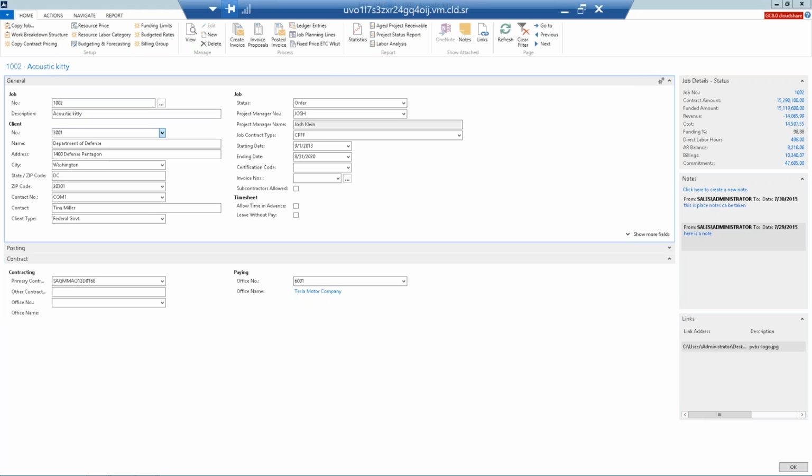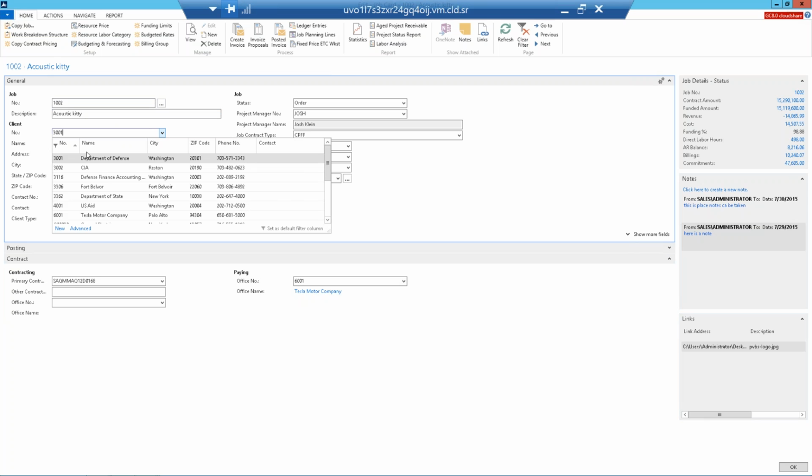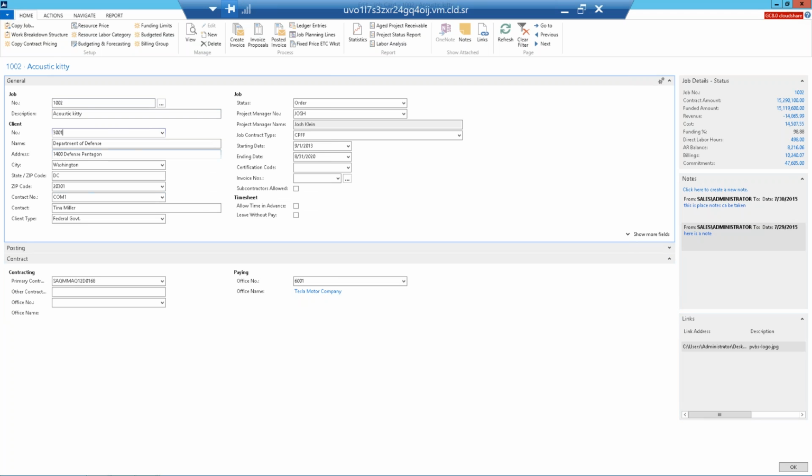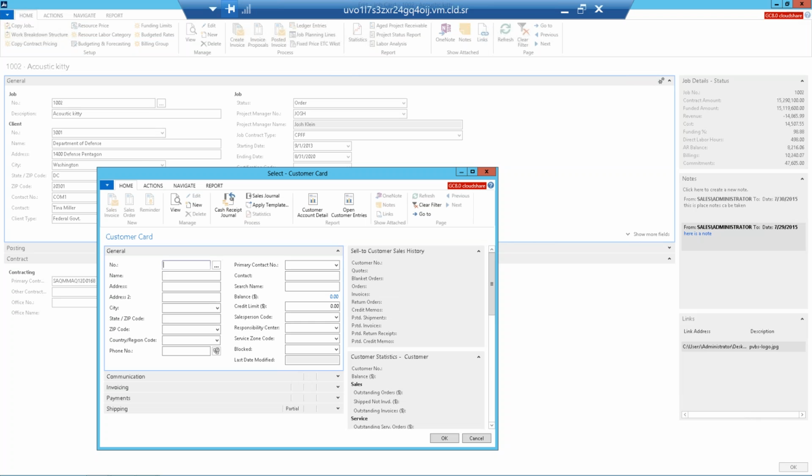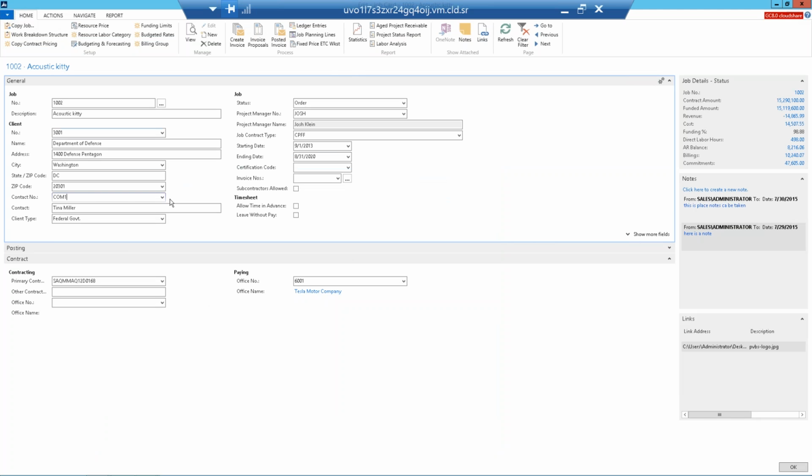So anytime you see this little caret down, it means I'm looking into a list. And this list allows me to search by either the number, name, city, zip, phone, or main contact. It's a nice way that once I select that customer, it fills in all the relevant data. If you're doing work for a new customer that hasn't been in the system yet, you can actually create one on the fly, and you'll see this throughout, that idea of, if I need to create a record, I can do that. I don't need to go out of this module and into another module to do it. It's just seamless.